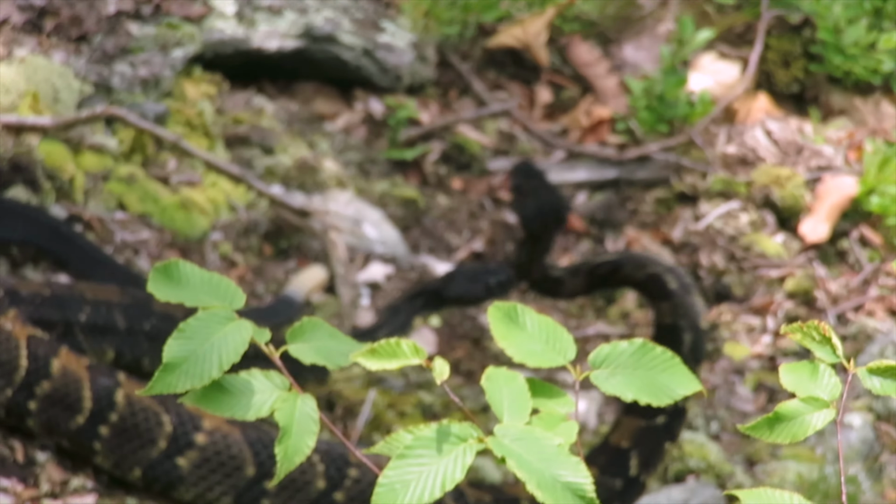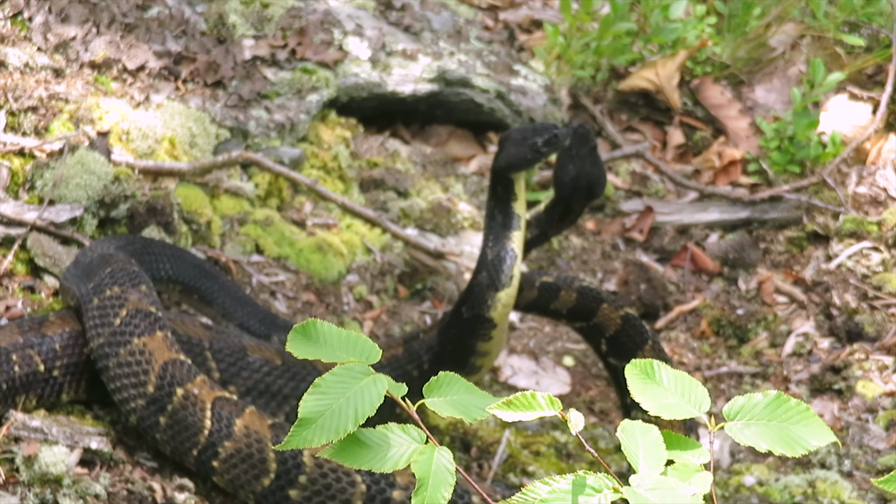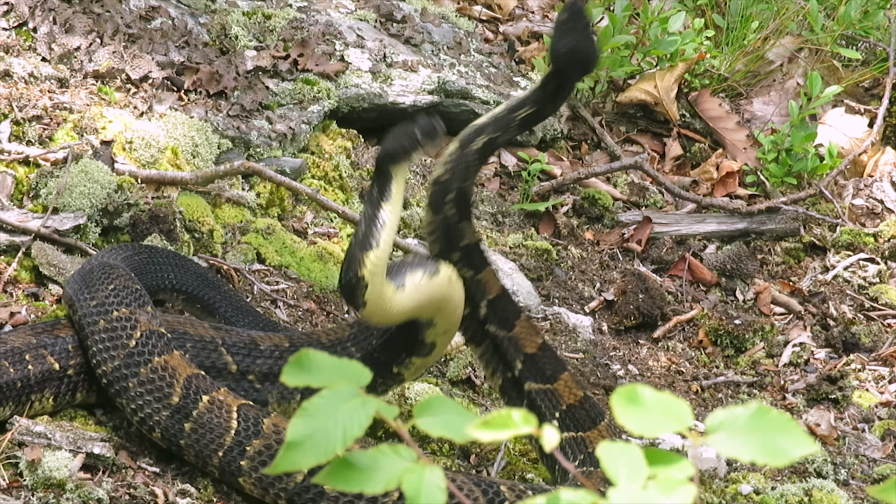Male timber rattlesnakes will occasionally compete over receptive females by engaging in combat dances, which are essentially wrestling matches where one male tries to repeatedly knock its opponent to the ground. This nocturnal combat dance, recorded by one of my trail cams, offers front row seats of the match and captures the moment one is declared winner.